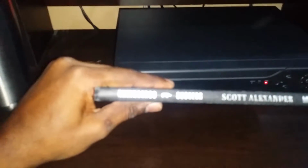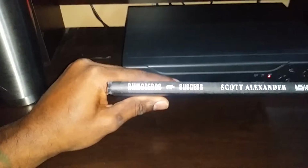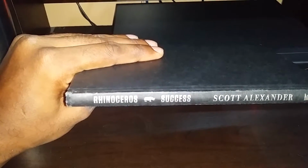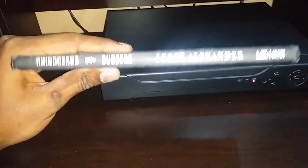I'm like, you know what? We can all attain this knowledge. Each one teach one. Let's get some focus here. Focus, focus, focus. There it is. Rhinoceros Success by Scott Alexander.